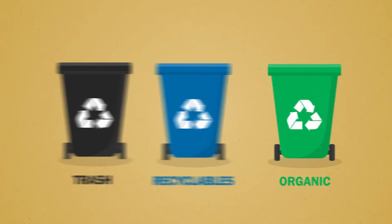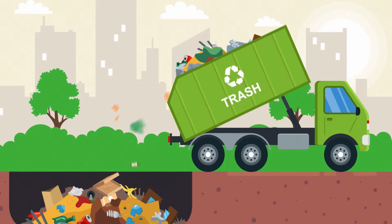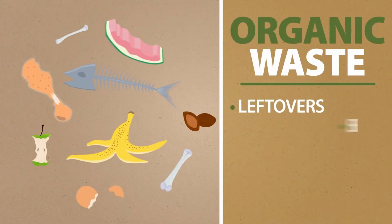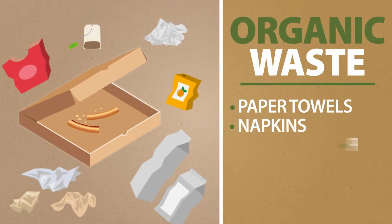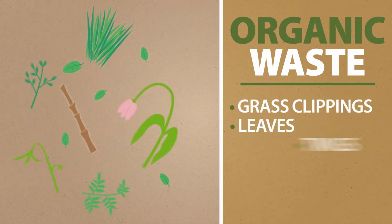The way you sort your trash may be changing. Did you know organic waste that ends up in California's landfills makes up 20% of the state's methane gas emissions? Organic waste includes items such as food waste, like leftovers, bones, shells, peels, and pits. Food-soiled paper products such as paper towels, napkins, and pizza boxes. And yard waste such as grass clippings, leaves, and twigs.